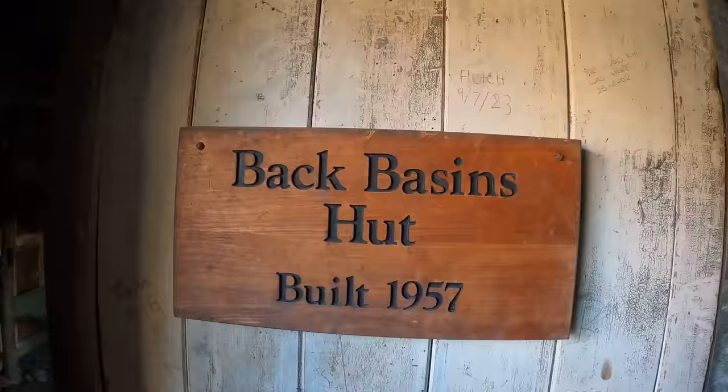Helps if I open the door. Back Basin's Hut, 1957. Oh, did you put the Hayden Jones sticker in here? No. Oh man, you might not be able to pick this up because it's really dark in here. There's no skylights in this one. So this is empty if you want to stay the night here.